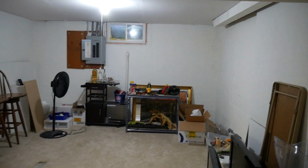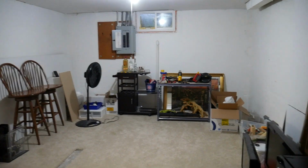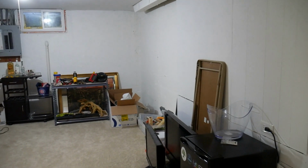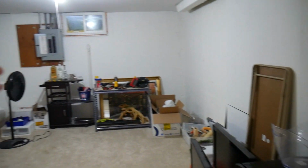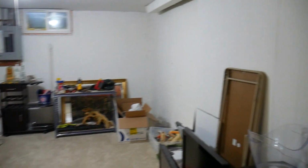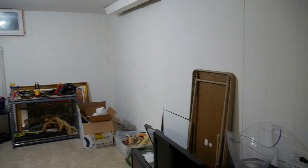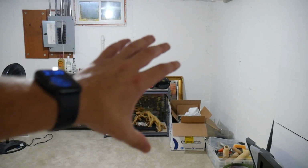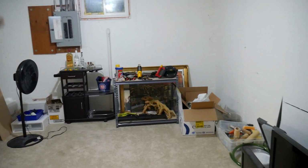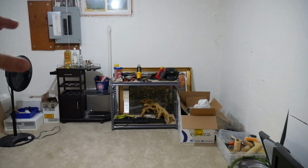Okay, and then just over here on the left is something I haven't shown before, and this is kind of an unfinished nook of the basement, which we haven't really used much other than for some leftover storage. But the plan here is to either finish this completely and add some more space for more equipment and tanks, and just make it look much nicer in general. I kind of have plans to have a big rack here for a lot of my equipment, a lot of fish food, things of that nature.